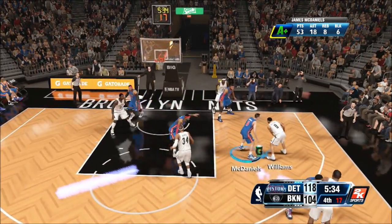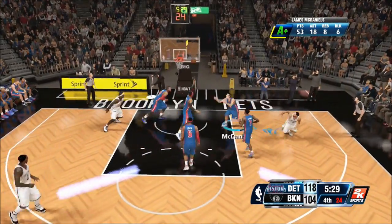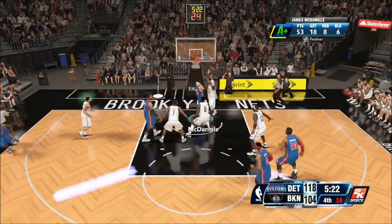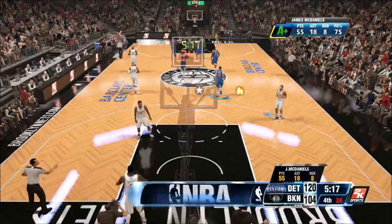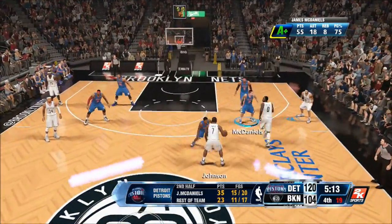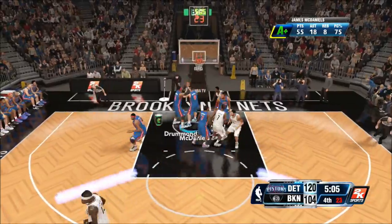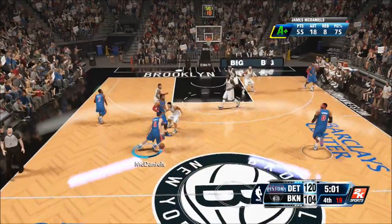So it's Brooklyn now. They trail by 14. Rebounded by the Pistons. Drummond's got 6 rebounds in the game. The shot's good from Money. Money's got 55. I love what they're doing, trying to put the hammer down, attacking the basket when they can. Johnson attacking. It's blocked. Moves back up. Shot is off. Great D that time from Jennings. Pistons leading by 16.